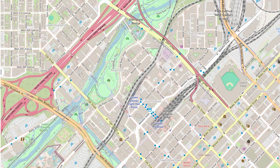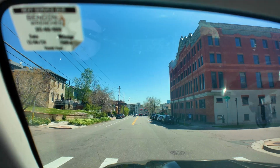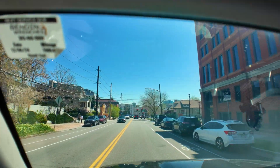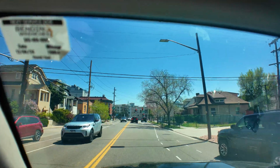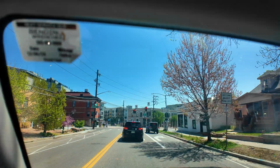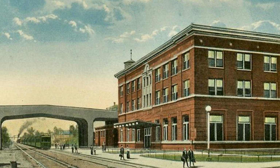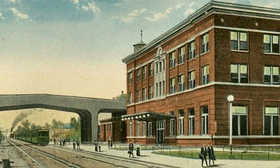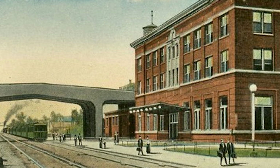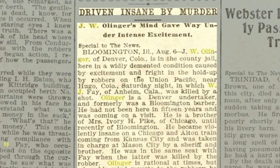The saying is sometimes bad things happen to good people, and from all accounts that I've read in historic newspapers, JW seemed like a great human, leaving his mark on Denver in a prominent way. However, his life didn't end without tragedy. On his way to Bloomington, Illinois, where he was from, JW had a robbery happen to the train that he was riding. His friend Mr. Fay was killed right in front of his own eyes.